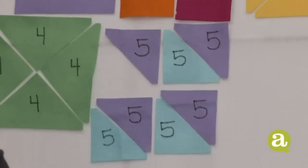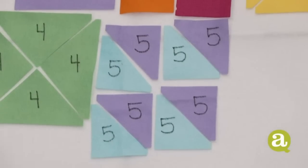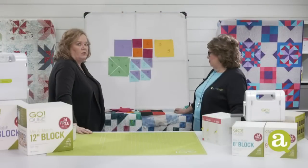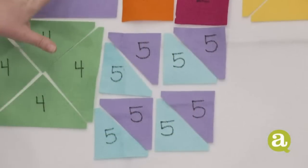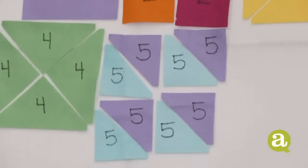Yep. Now, some of you do a little math in your head. I know it's Tuesday, but you can do this. Okay, how many of these do you have to sew together to equal shape number one? Erica? Eight. How many do you have to sew together to make a 12-inch block? 32. That is so much sewing. That's a lot of sewing.